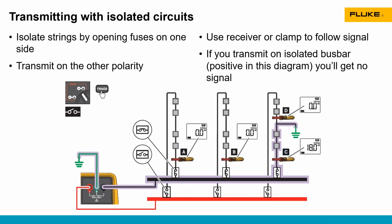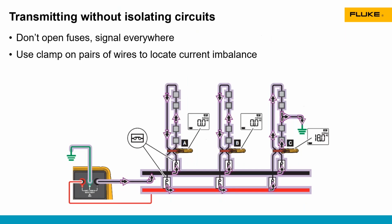One thing I'd like to point out is the difference between transmitting on the positive and negative. In this example, I'm transmitting on the negative. That's where the purple outline goes. That's where the signal is flowing. If I switched this one to transmit on the positive in this example, because I have the fuses open, the signal wouldn't go anywhere because it's isolated to that one bus bar. So you really need to think about where you're transmitting in order to get a good signal.